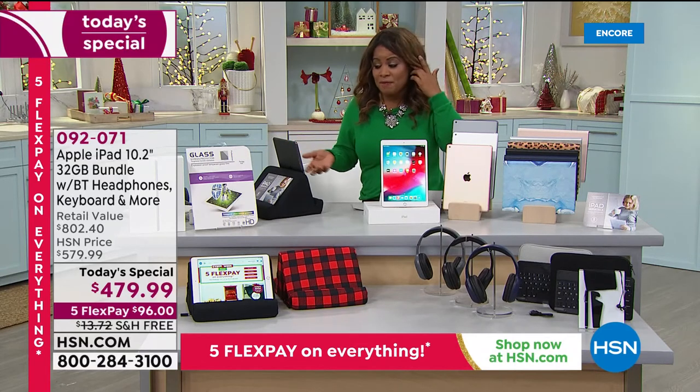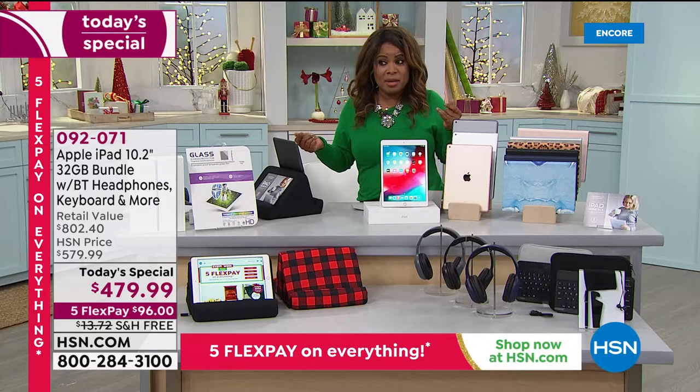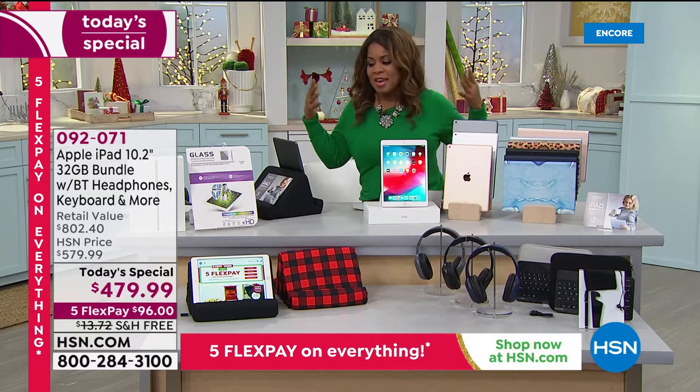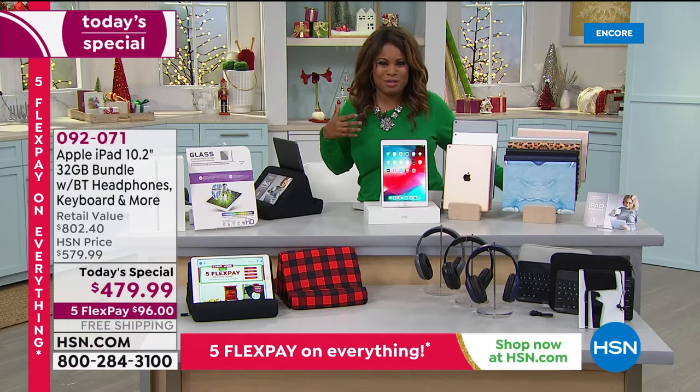Okay, so that's an example of what you're going to be able to do, which is really awesome. I love that. And by the way, if you don't have Apple, you can certainly download apps that will be compatible even with your Android devices. So I just want you to know that Apple plays well with others, which is great.